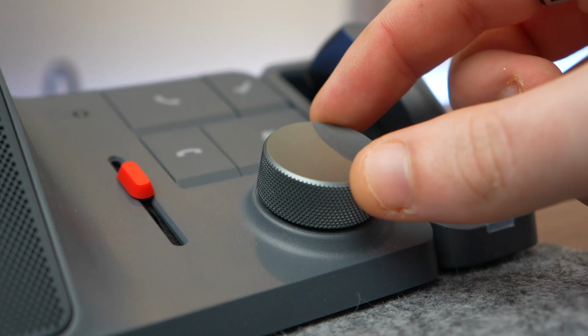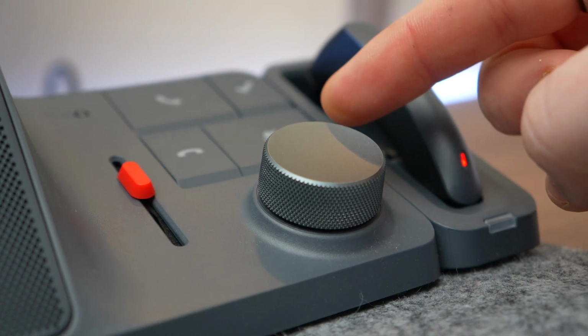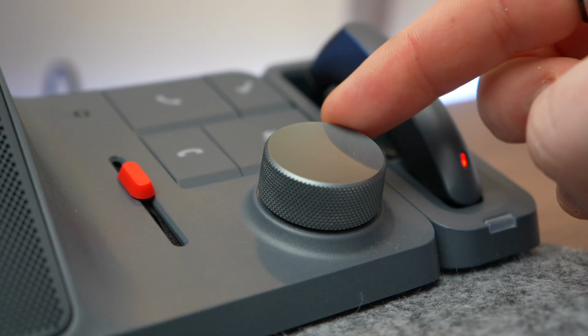In my opinion, the speaker sounds pretty good overall. It may struggle when you jack up the volume, but it is more than good enough for casual use. Take a listen to this.